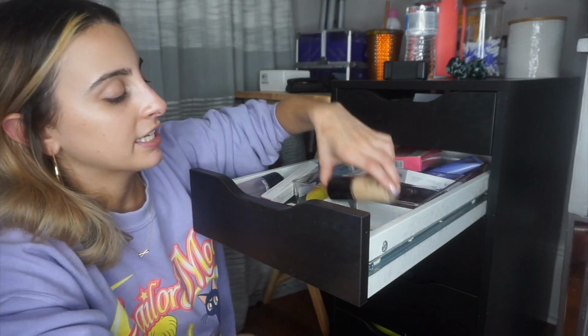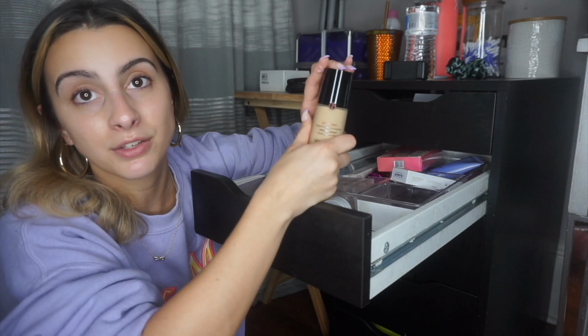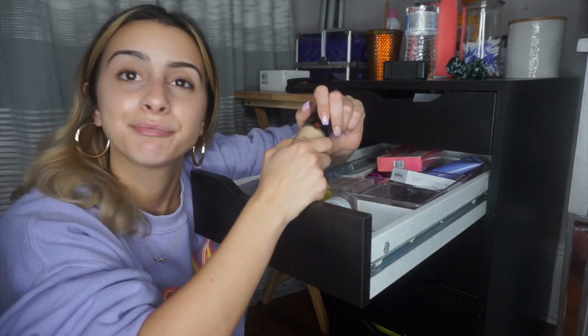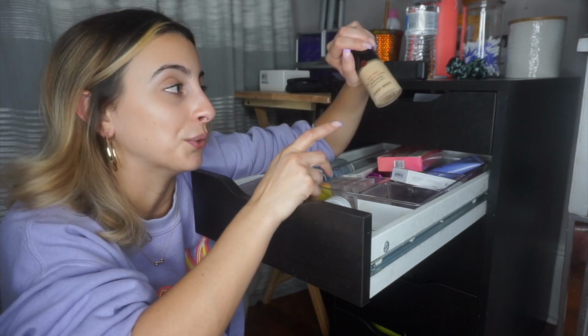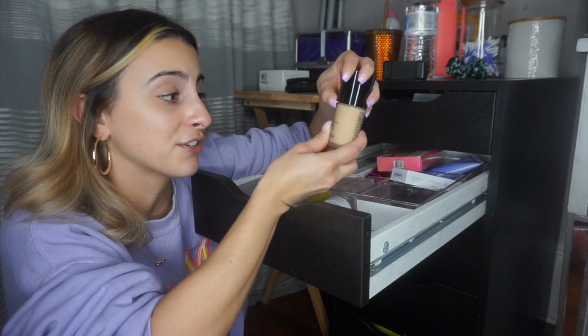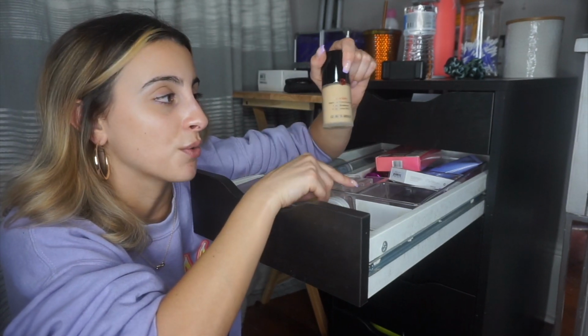Ew. So up next is this Giorgio Armani Powder Fabric Foundation with SPF 25 in it. When I did my last declutter, I was like, no, I'm going to keep this. I'm going to use it. I never reached for it after that video, so this time I am definitely getting rid of it because I don't need it. It is a very expensive foundation. It was like $65, but it just didn't do it for me that much, so for that I am going to get rid of it.